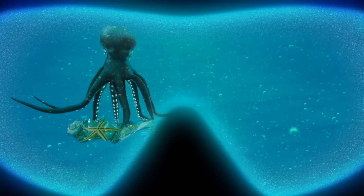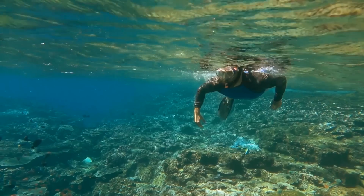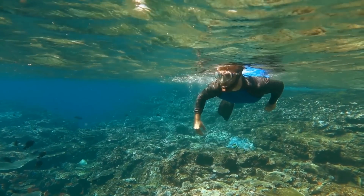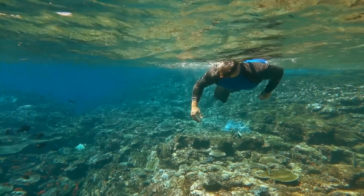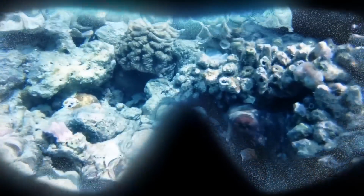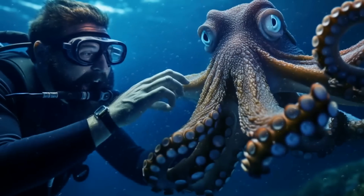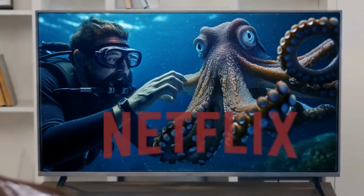The gorgeous underwater animal looked straight at the man before swimming away. Impressed by his new acquaintance, the diver started visiting the octopus every day. He watched it use shells and seaweed to protect itself and learned how it hunted and cared for its eggs. All these encounters became the basis for a now famous documentary.